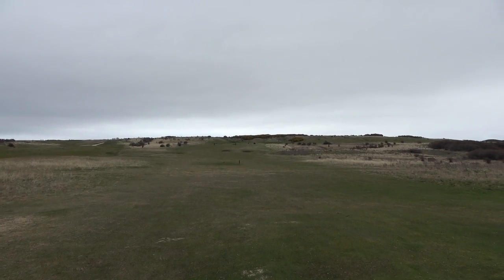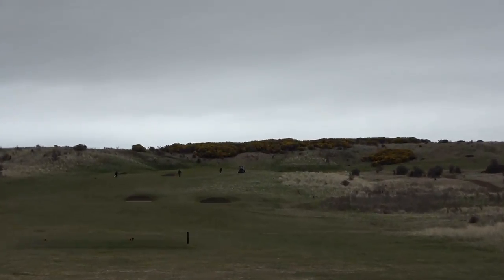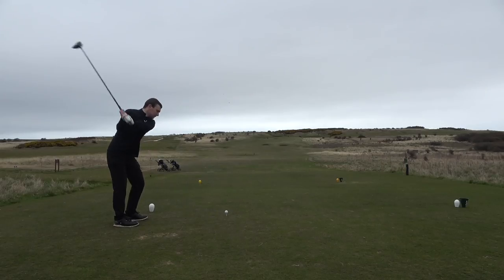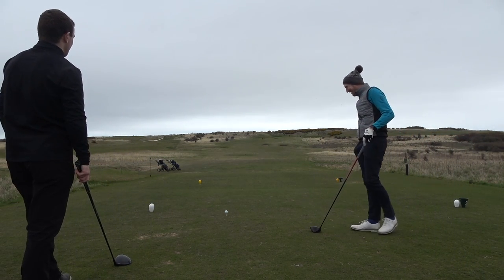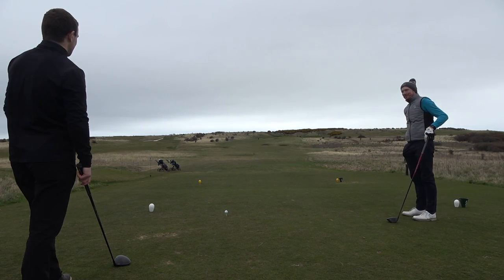13th hole, stroke index 2, along, avoid those bunkers up to the right. Here is our 4th hole, 13th hole, 400 yards, stroke index 2. Those bunkers in reach, Jay, the ones on the right. Fly over them then. Don't consider any trouble, just tee up and smash it. Let it fly.